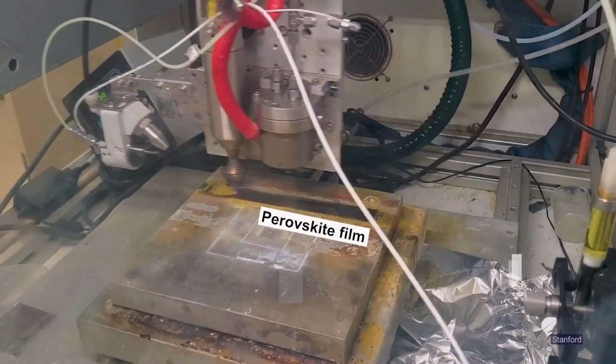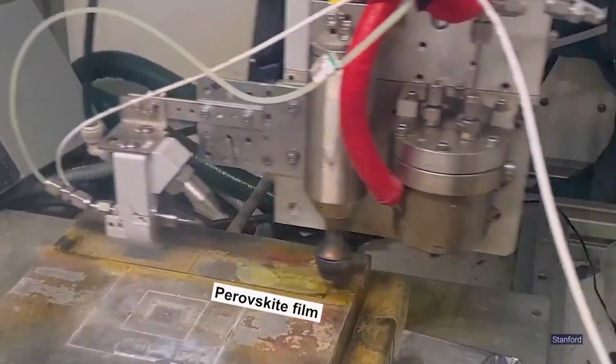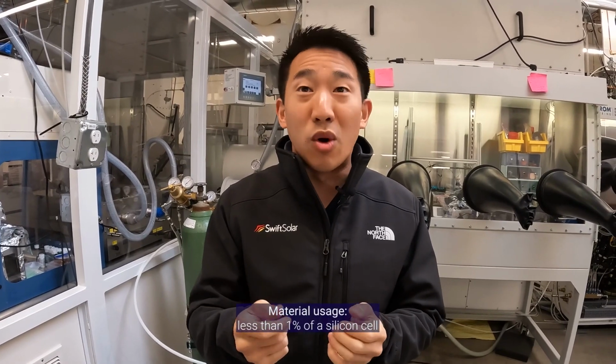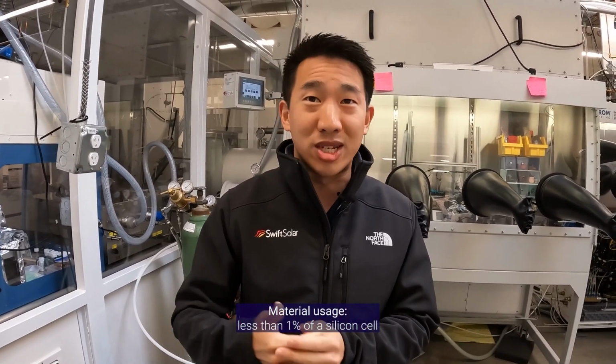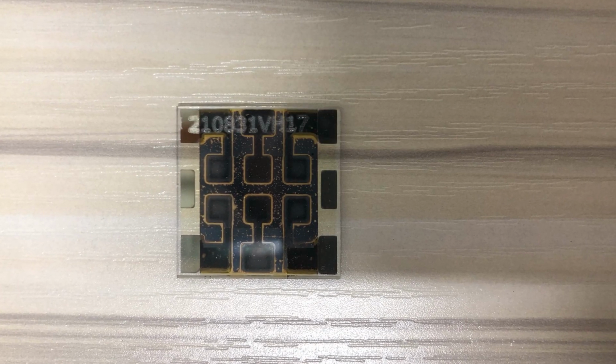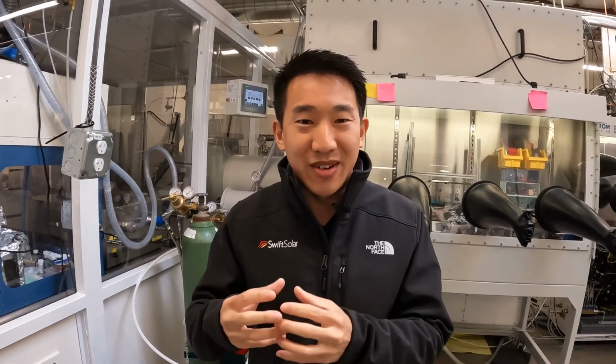It's not just performance that's improved. The nature of perovskites allows for manufacturing advantages too. You only need less than 1% of this material that you need for a silicon cell to absorb all the sunlight. So in theory, you can save money. You can basically make this stuff a lot cheaper. The cool thing about perovskites is that even though it's made of this kind of not perfect material, you can actually make a very, very efficient solar cell.